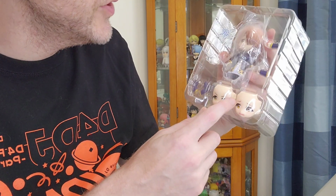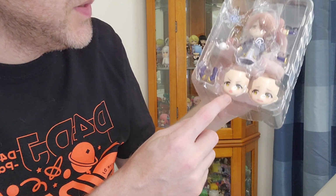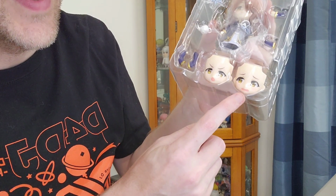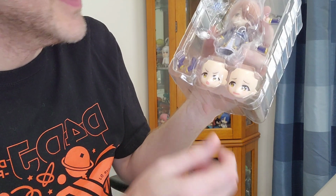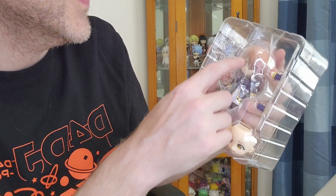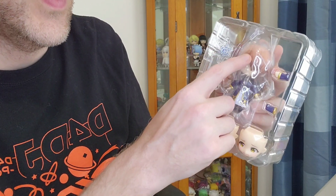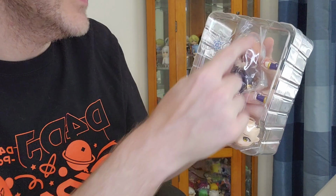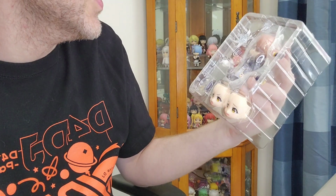Anyway, she comes with her little teapot, and then she's got more of an action or a shouting face, and then an embarrassed face, which is really cute. The standard face is actually really cute too, and I love her hair ornament, I think it's called a hokoge, the little hairpiece on top of her head. I think it looks really cute.